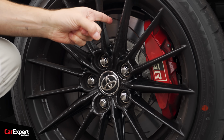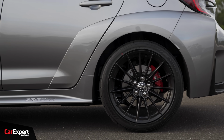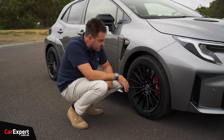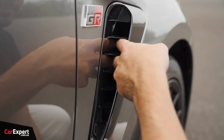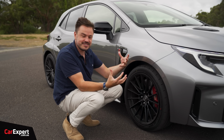Big set of stoppers under there as well, so 355mm rotor, 4-piston caliper, and a single piston caliper on a slightly smaller rotor at the rear. These are slotted as well, so it gives you that little bit of extra heat dissipation too. GR badge just here, and have a look at these vents here as well, so they're functional too. It really is just a work of art the way they've made this look nice and sort of tough and aggressive.